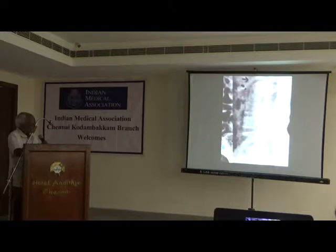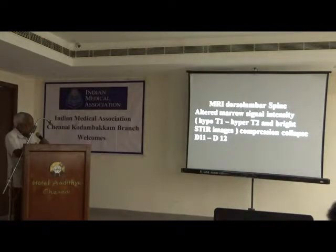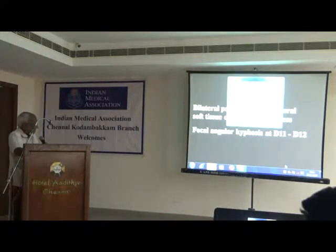Destruction of D11, D12. MRI dorsal spine showed altered signal intensity, compression collapse of D11, D12. Bilateral paravertebral epidural soft tissue components, abscesses, focal angular kyphosis again at D11, D12.